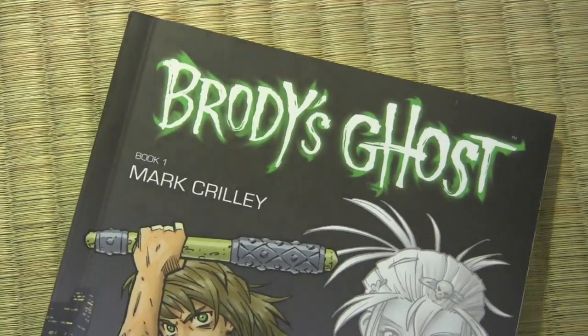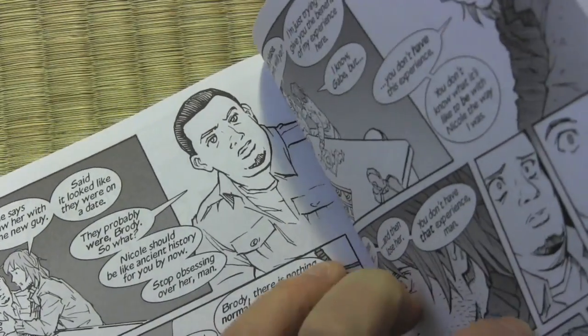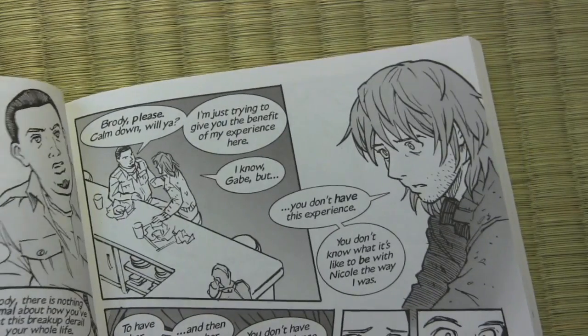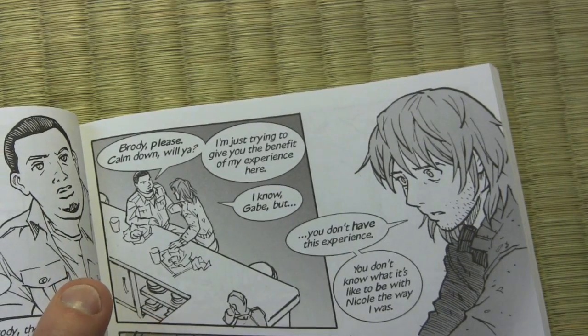Okay, so in Brody's Ghost Book 1, we meet Brody's best friend, Gabe, who is a policeman. Of course, we get a good look at him. We get to know what his uniform looks like and all that kind of stuff. But really, the important thing is the dialogue, the conversation that he has with Brody. Now, Brody has been very upset during the course of this conversation about his ex-girlfriend, Nicole.